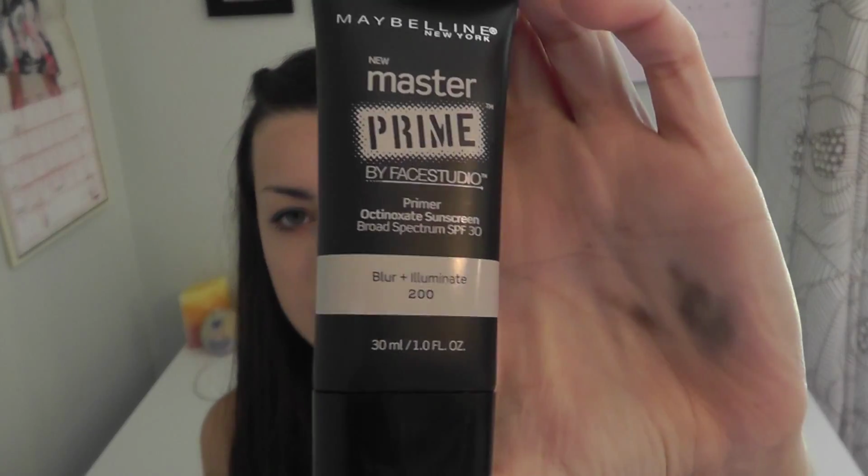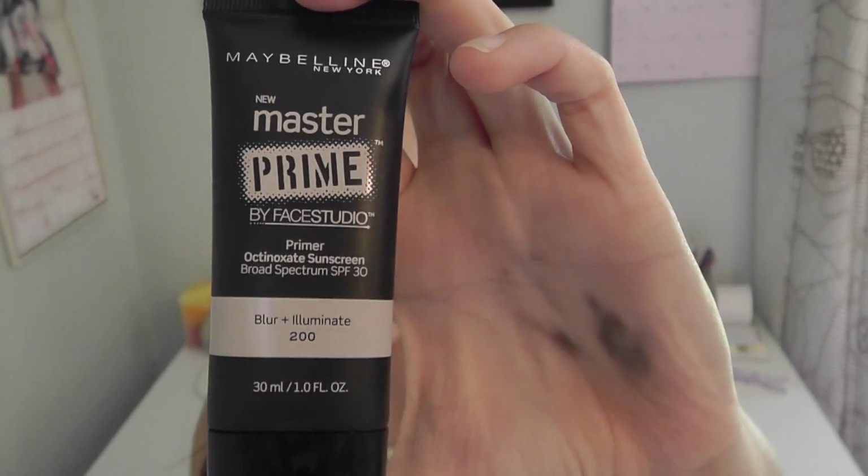All right, I got another thing from Maybelline Face Studio, and this is the Master Prime by Face Studio, and it's the Blur and Illuminate one. So they have another one. I think it's not auto correcting. I think it's skin correcting.